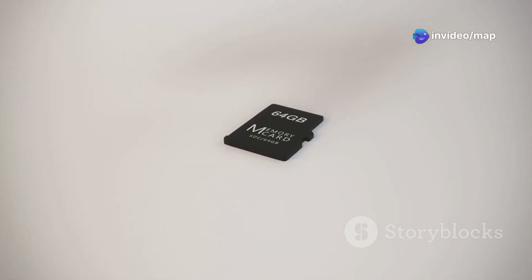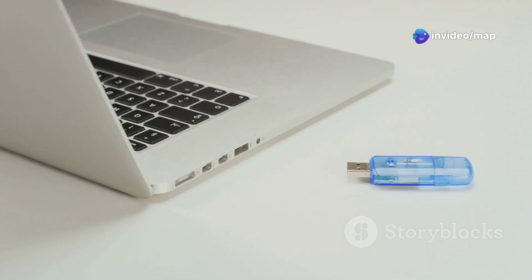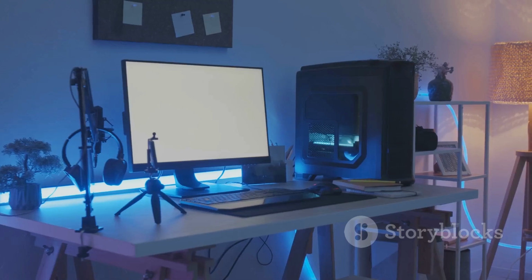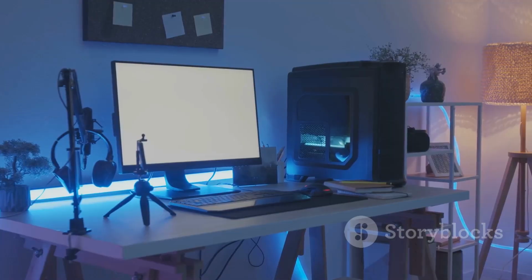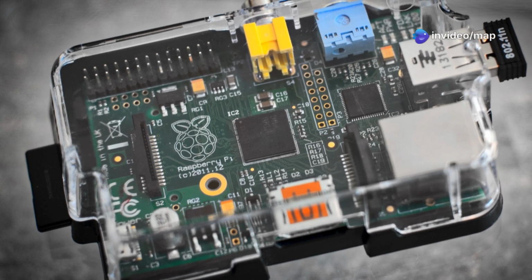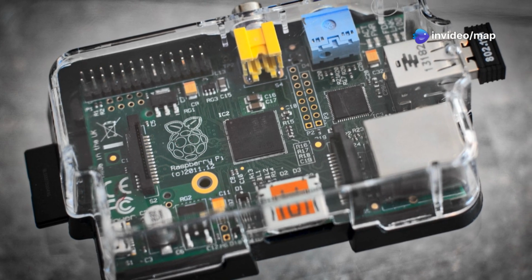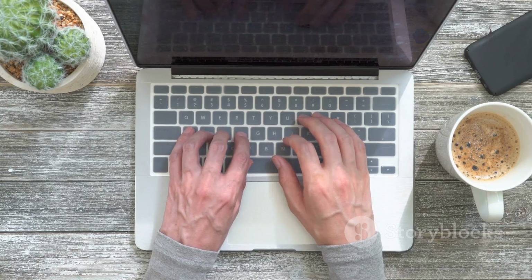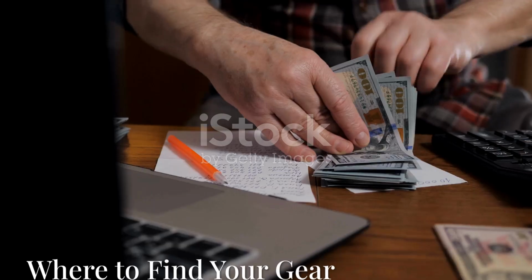Add a 32 GB microSD card for the Pi, a 32 GB USB drive for installations, and an Ethernet cable to connect the two. No server racks, no fancy lights, just the essentials. This minimalist setup keeps costs low and learning high. Raspberry Pi, old laptop, microSD, USB drive, Ethernet cable, that's your entire list. Simple, affordable, and perfect for launching your cybersecurity journey. Let's get this dream team together.